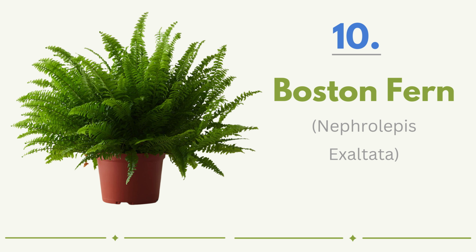Boston fern is a classic indoor favorite with soft, arching fronds that absolutely thrive when given regular misting. A light spray a few times a week helps maintain the high humidity it craves, preventing crispy leaf tips and keeping the plant lush and full. Indoors, Boston fern can grow up to 3 feet wide, making it perfect for hanging baskets or corners where its fronds can gracefully cascade. Misting recreates the damp, shady forest conditions of its native tropical habitats, boosting overall health and steady growth.